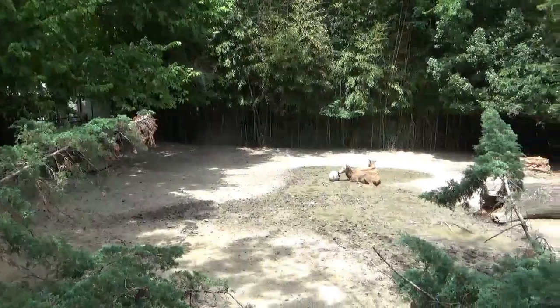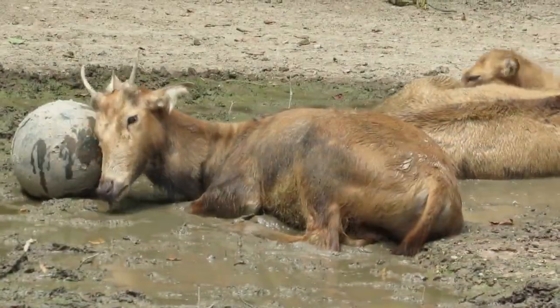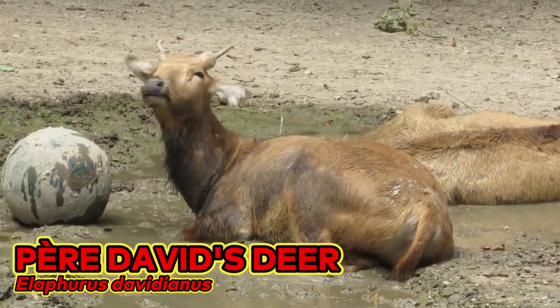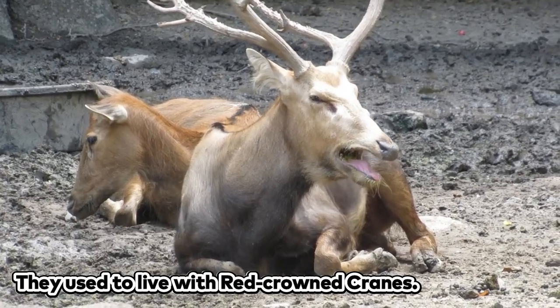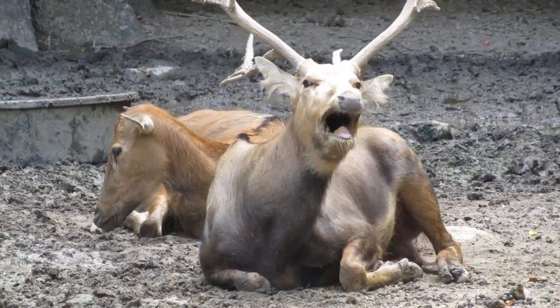China's final habitat is also its largest, for a herd of Père David's deer, a very unique looking species with an even more unique conservation story. After the downfall of the Emperor of China's herd in 1900, this deer would have been lost if not for the handful who had found their way to European zoos.